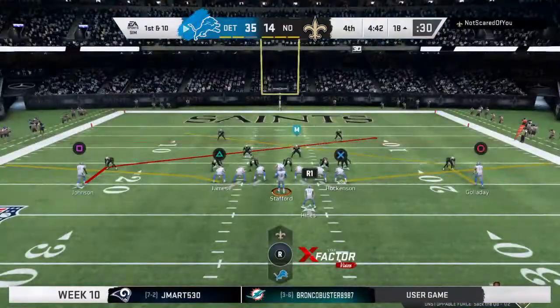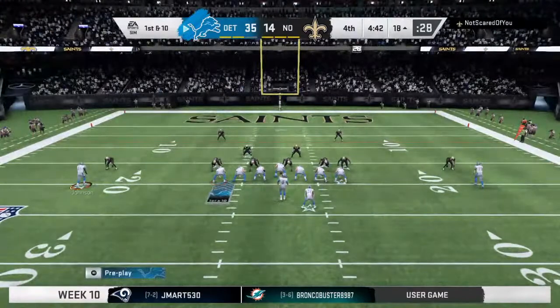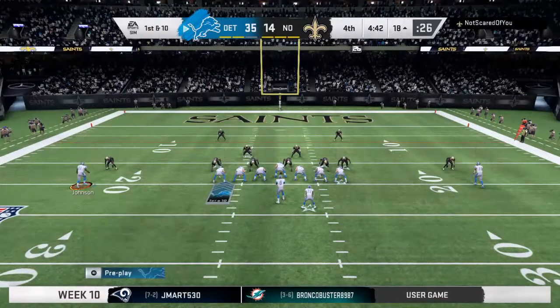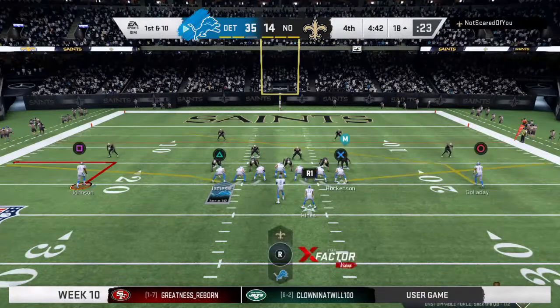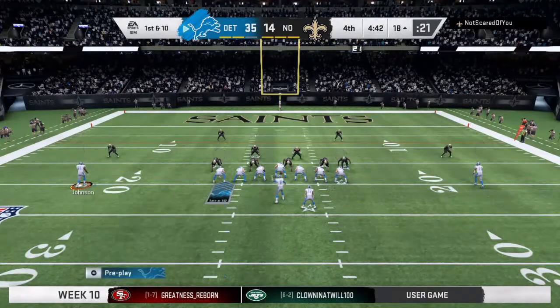Ready? Blue 60. Mark 47. Let's go, D. 32. Omaha. Ready, move. 47. Check. Bravo.